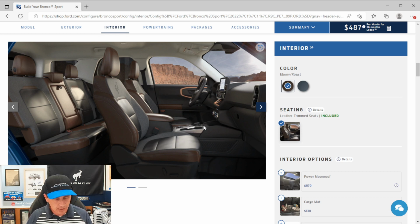Also 6-way power passenger seat. You can kind of see the controls there. So forward and back, up and down, and power recline. Not power lumbar though, for that front seat. Moving to the backs, one other thing in the front seats that you get on this is you get heated seats. So heated seat for the driver and front passenger as well.